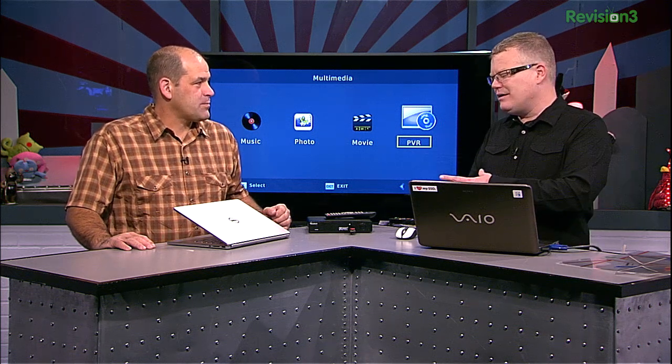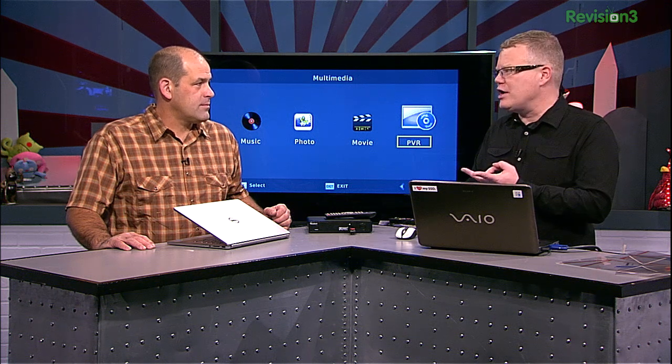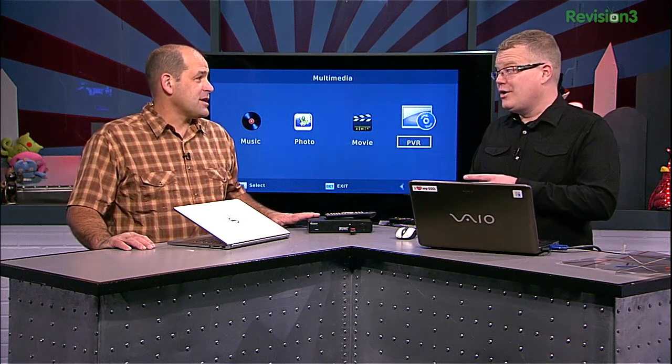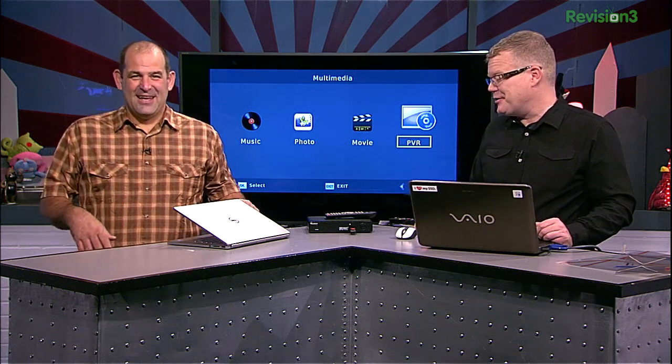And the only thing else I could want with it, too, is maybe a second tuner. This is a single tuner device, so you're only recording or watching one thing at a time. At $46, stack a second box up. Maybe you have a pass-through capability and more HDMI ports, so... no problem.